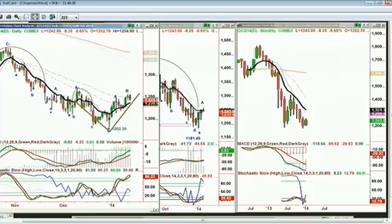Very nice action so far since the 1202.30 low, gone all the way to 1255. I'd say that's very good action. The weekly chart is acting nicely, but nice is not good enough. I want to see a fabulous close on Friday.